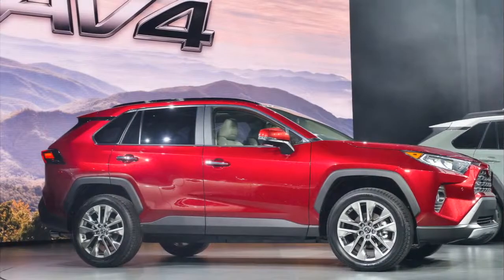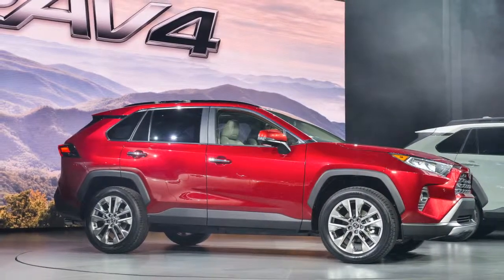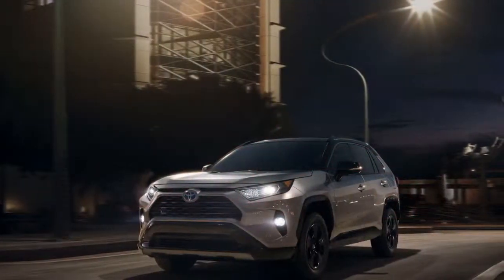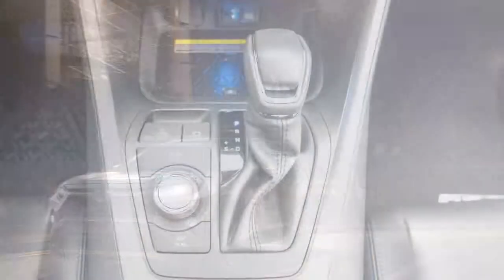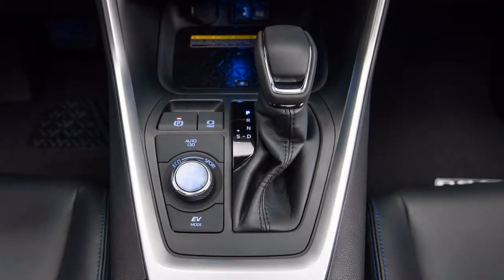The infotainment display sits high on the dash, and all models come standard with Toyota's freshest Entune 3.0 suite, which includes Apple CarPlay. It's flanked by control buttons and knobs for volume and tuning, which makes the system easier to use, as well as keeps it from looking like a lost iPad.